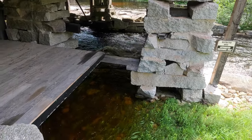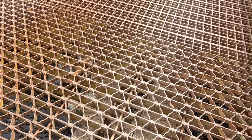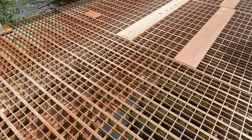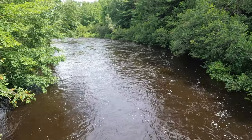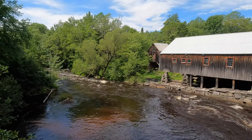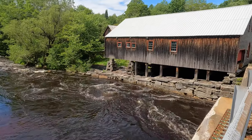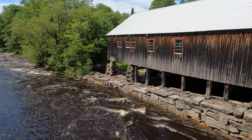Water looks a little high right now. I don't think it's supposed to be down here. I don't know if you can see the water underneath the grates. Pretty view. It rained a lot yesterday, off and on all day. We're a little bit north of Sebago Lake, so can only assume that's why there's so much water here. It still looks really cool. Just wonder what the building looks like inside.